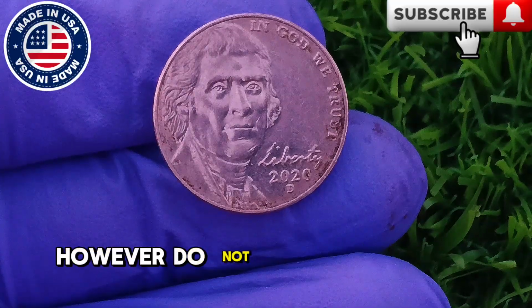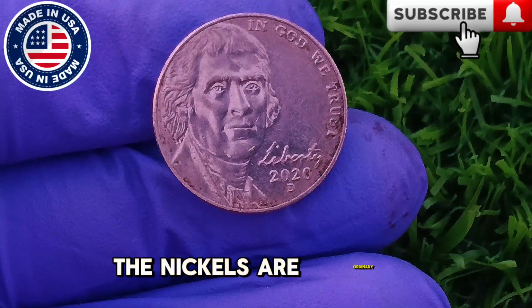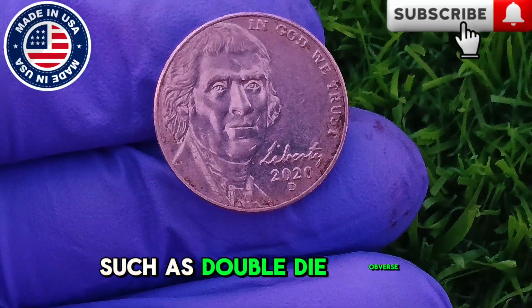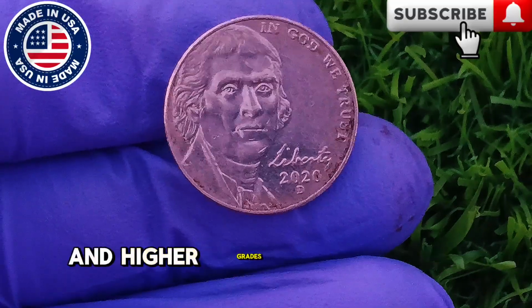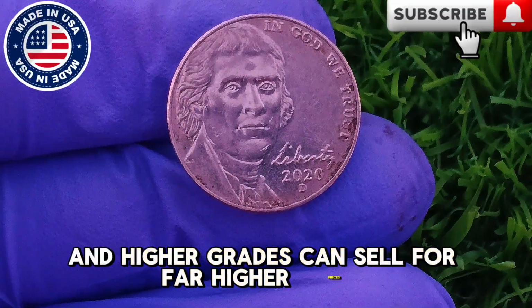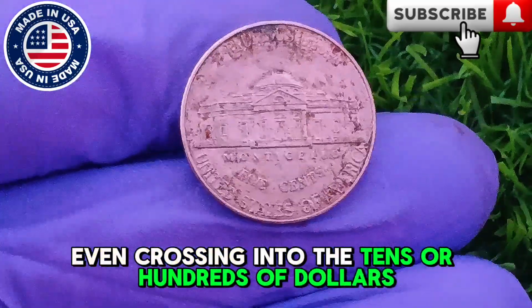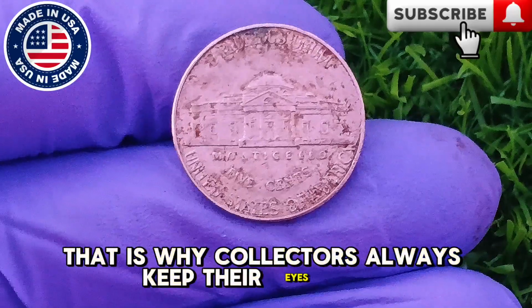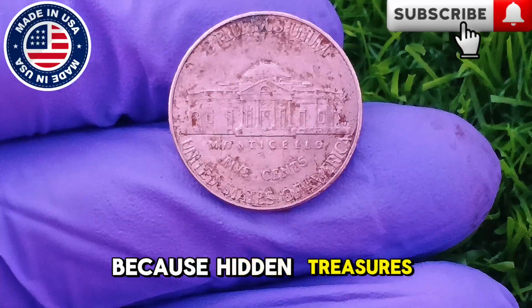However, do not be mistaken into thinking that all 2020 D nickels are ordinary. Certain examples with minting errors, such as double die obverse, off-center strikes, or full steps on Monticello and higher grades, can sell for far higher prices, sometimes even crossing into the tens or hundreds of dollars depending on rarity and demand. That is why collectors always keep their eyes open, examining each coin closely, because hidden treasures often lie in the smallest of details.